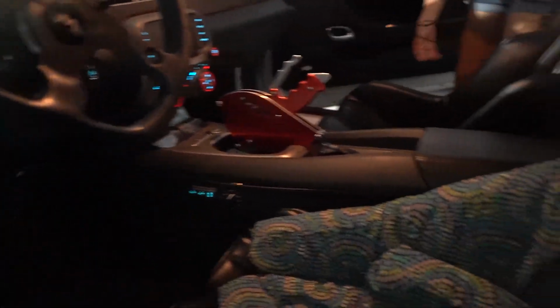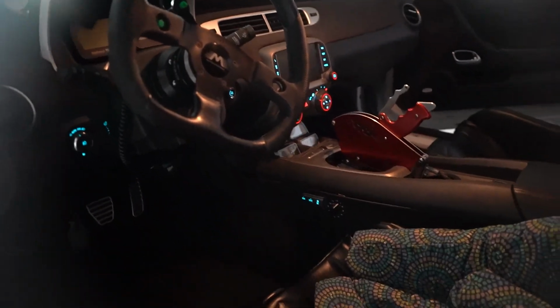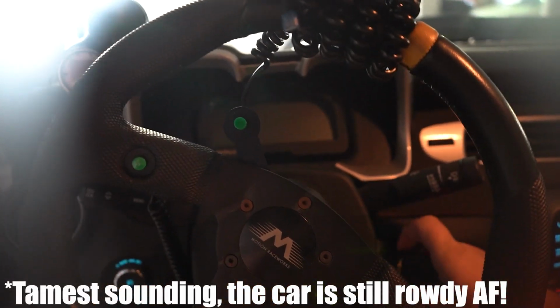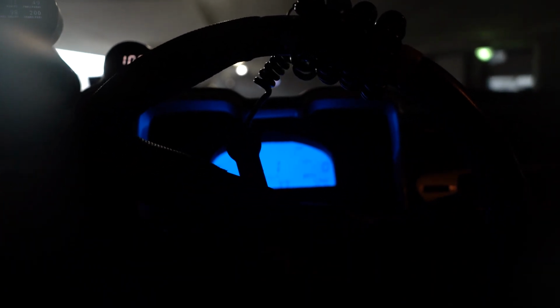Y'all see what I mean? I ain't been in nothing this race car until this ZL1. It's for sale if you want it, $70,000. You wanna hear the tamest 1500 horsepower you've ever heard in your entire life? It's quieter than the vet.